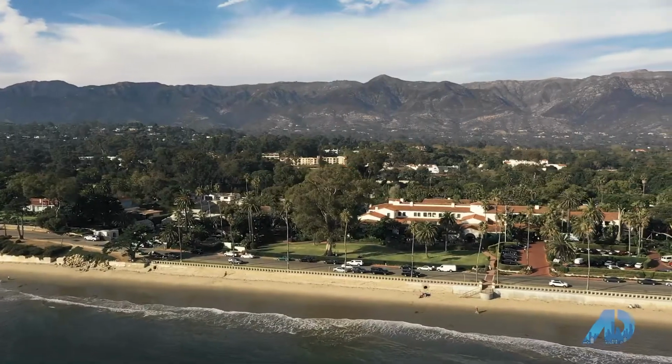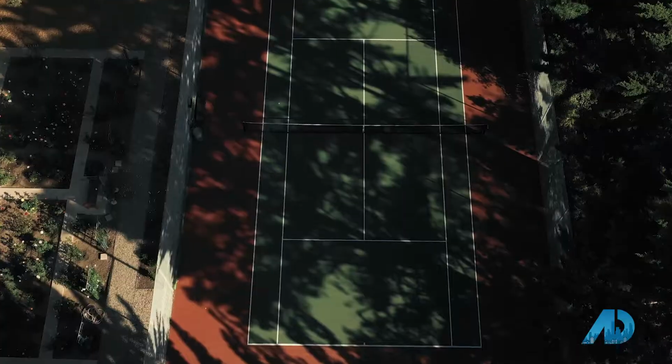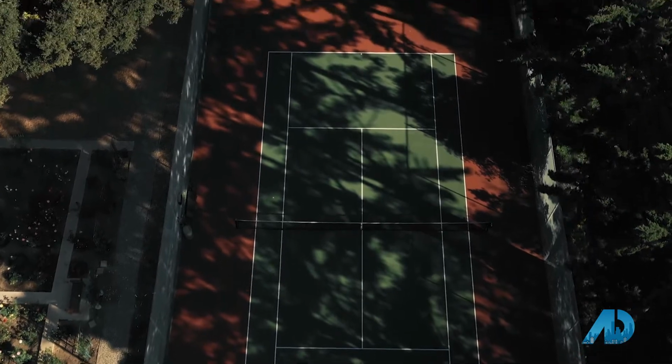Welcome. I'm at 1308 Plaza de Sonadores, located in this beachside community of Montecito, California. Living here isn't just all about the amenities, it's about the lifestyle that is created from the surrounding community. After all, if you're living in the same neighborhood as Oprah and Ellen DeGeneres, you know you're doing something right.